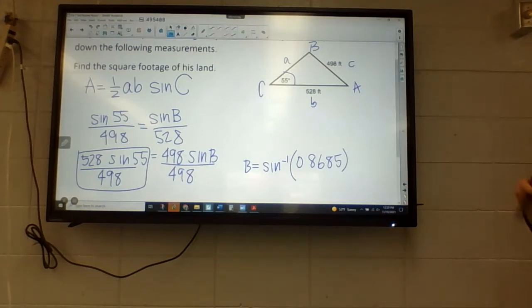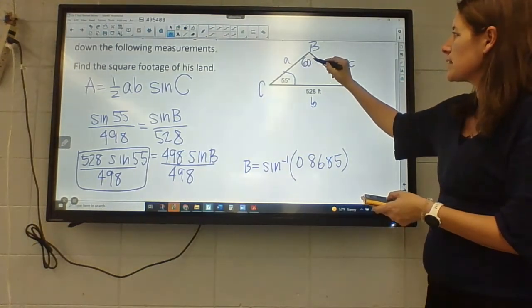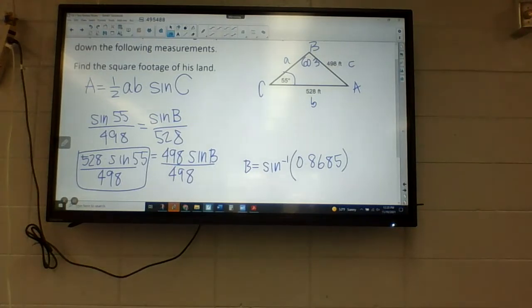Angle B ends up being like 60.3. Is that what you guys got? Yeah, so 60.3. Now again, I'm not done yet. I still have to find little a. Oh, unless we... Can't you just use the big A as the angle of the area? Yeah, oh yeah, we could do that. We could change that up. That'd be probably better.